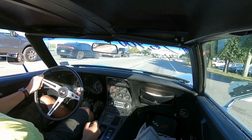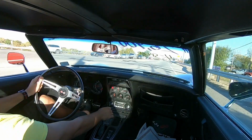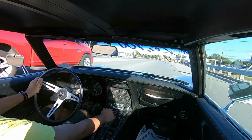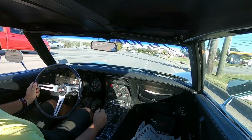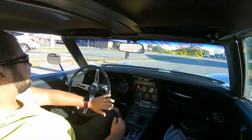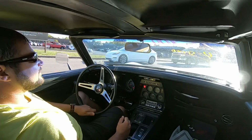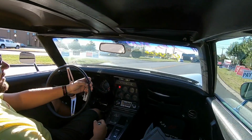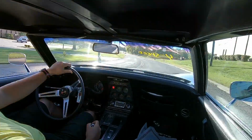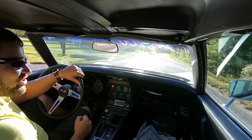It's loud, guys. It feels incredible though. Oh yeah. Old Dodge Ram was right there beside me. Feels great. Got to stretch for that third gear.